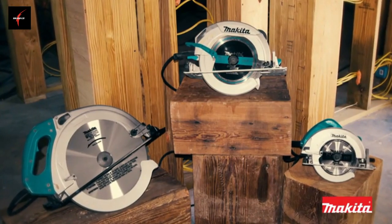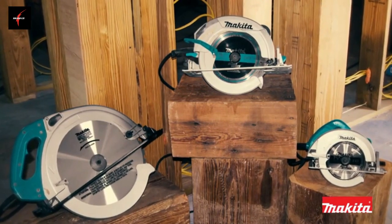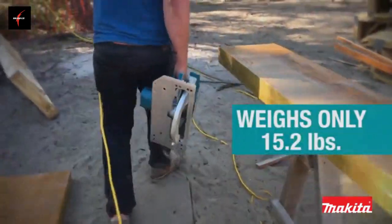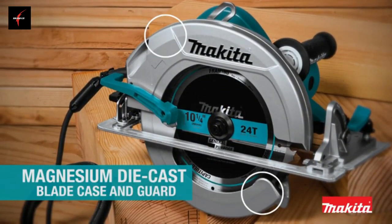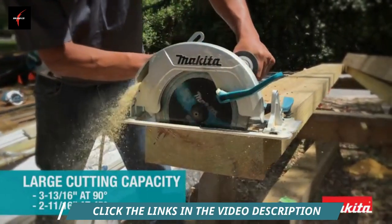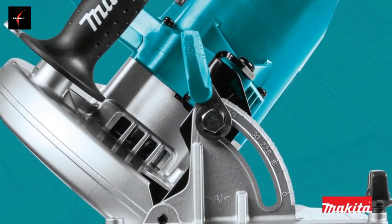This is a new addition to Makita's circular saw lineup, built for commercial applications. The saw has big capacity and long service life, but with less weight. It has a magnesium die-cast blade case and guard, and an aluminum base for durability. It has a large cutting and bevel capacity, and precision gearing with ball and needle bearing design.